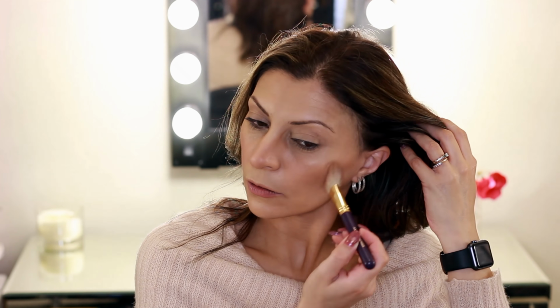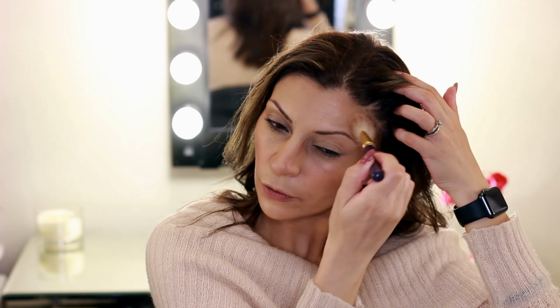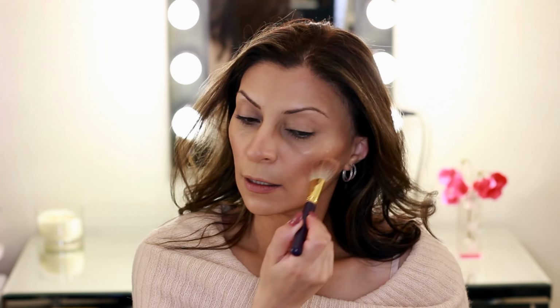You can bring it all to the nose if you want, all the way. A little bit on the nose, I'm not going to. And then on your forehead, and a little bit on your jawline. So that's the bronzer. If you want to wear blusher, however, I'm using this shade for my blusher.